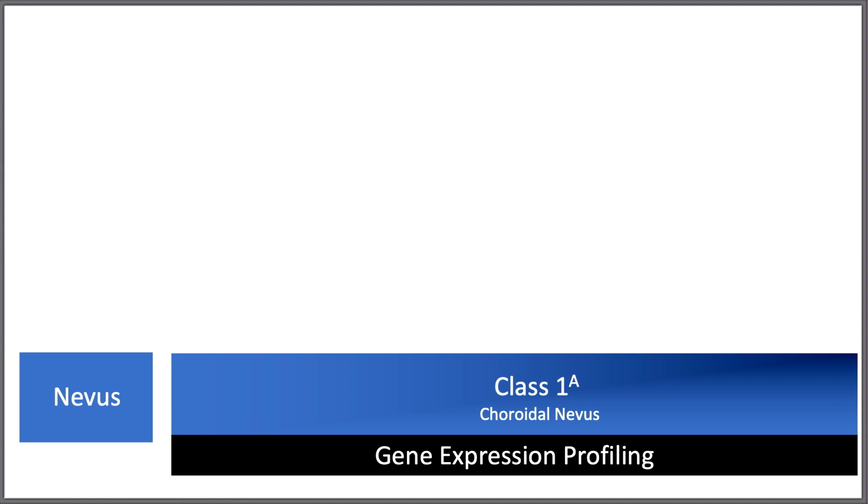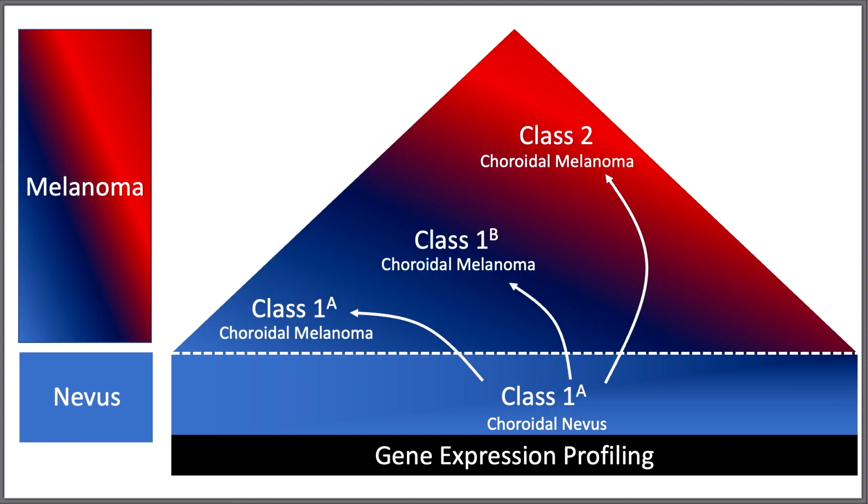So again, how does this gene expression profile evolve as the tumor evolves? We start off with a normal melanocyte or a choroidal nevus, which has a class 1A gene expression profile, which is the normal cellular program that a melanocyte should be operating under. And that can evolve into a melanoma, which may maintain a class 1A gene expression profile, or evolve into a more deranged or abnormal gene expression profile, such as class 1B, which is pretty similar to class 1A, but a little bit funky, or a class 2 gene expression profile, which is completely funky.